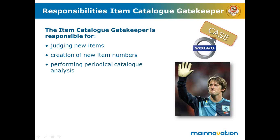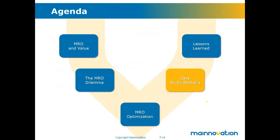He looks at the stock turnover rate, the cost for stock or not having it on stock, and also at non-movers. And he is responsible for a proactive approach in relation to projects, and so reuse of already available items and also standardization, which is very important, of course. So this is in fact the whole optimization process to get a grip on your MRO items. Okay, let's go into a case study now.